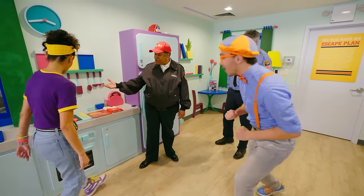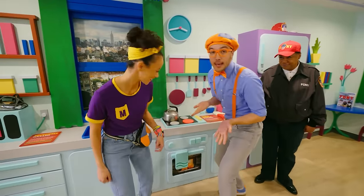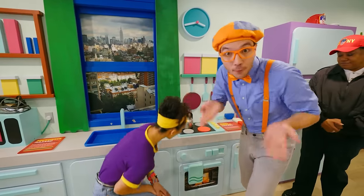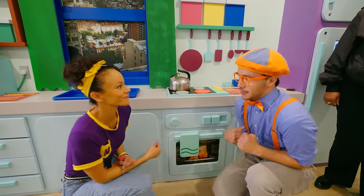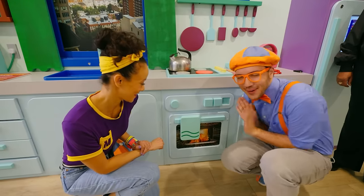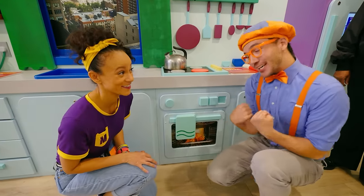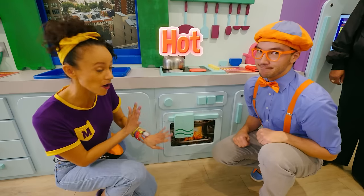Okay. And let us know, what do you see in here that's dangerous? Okay, all right, you can help too. There's a lot of things in the kitchen that help cook food. And those things can be hot. So I think that's why it's the most dangerous room. Like this oven. Ooh, it's nice and warm. Ooh, and it's really good for cooking. But ovens can get super duper hot, so you want to make sure to stay far away from ovens.